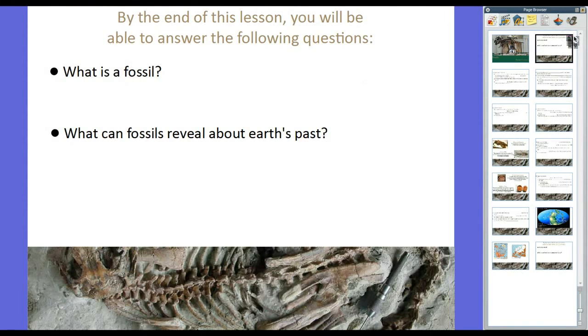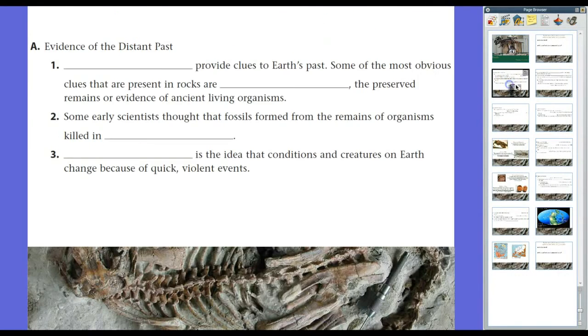By the end of this lesson, you will be able to answer the following questions. Question number 1 says, what is a fossil? And question number 2 is, what can fossils reveal about Earth's past? So let's get started with our notes.